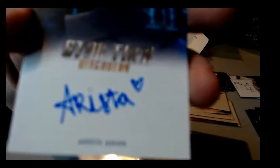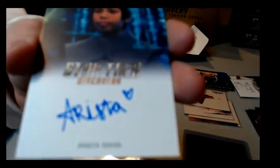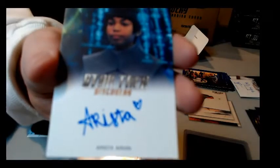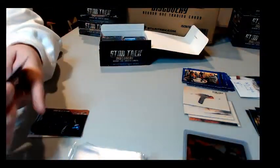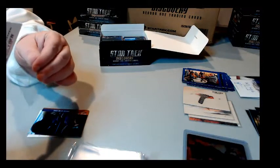Come on. It doesn't want to focus. I don't know why this always has such a hard time. It wants to focus on everything behind the card and not the card. Okay.